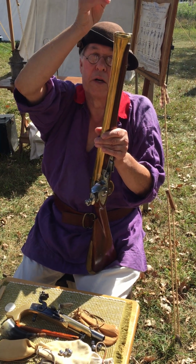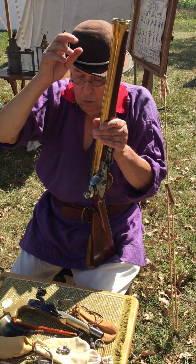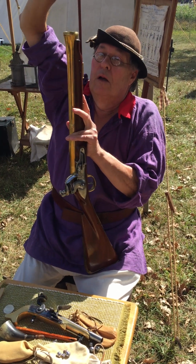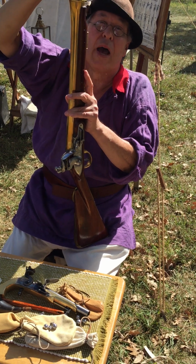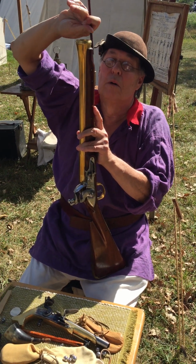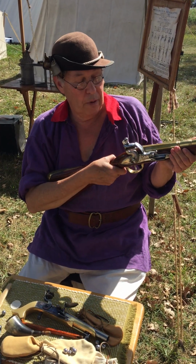So we pour a dozen of those down, and then we put another handful of wadding in it. We could also use tow, too, which is the scrap of making linen cloth. And we'll pack that down on top of the shot so it won't fall out when we point the barrel downwards. And now we're all set to fire the weapon.